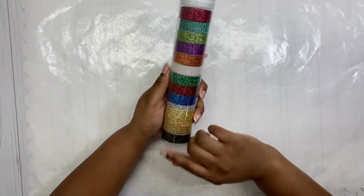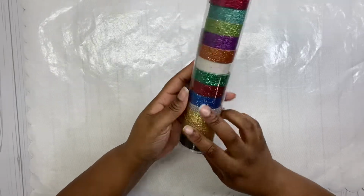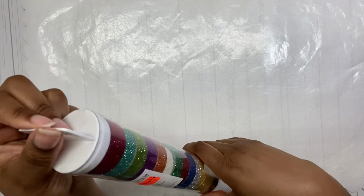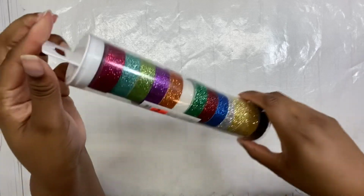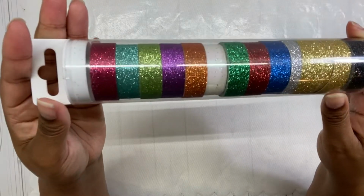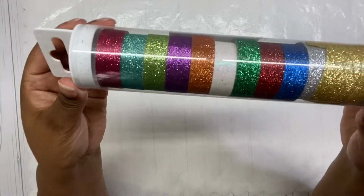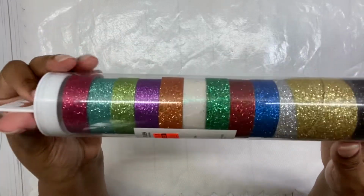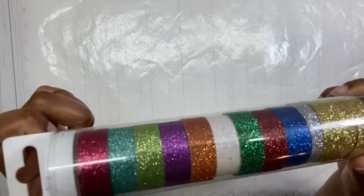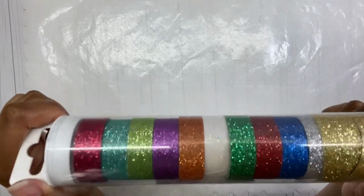Forgot about this. This isn't necessarily Christmas, but it was on clearance for $4.99. So I grabbed it because it's a pack of washi, and there are 13 rolls of washi tape in here, and it's glitter. And I had to grab this because, to me, Christmas crafts and paper crafts need glitter. I love glitter. I love adding glitter to my crafts. And this would be so pretty in my planner as well.